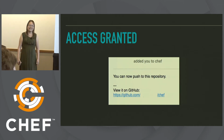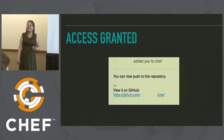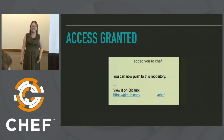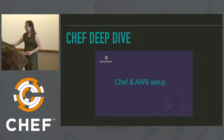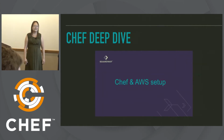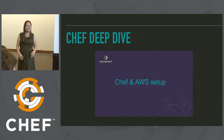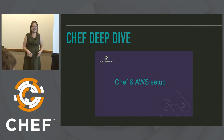So all of us had read access to the Chef repository to be able to retrieve the configuration files that we needed. But now everyone was granted write access so that we could start contributing to the Chef repository. The ops team spent a few hours with my team going through a deep dive of how to set up Chef and AWS.